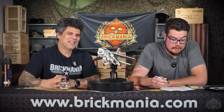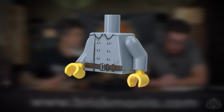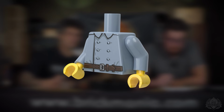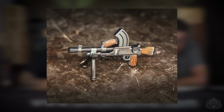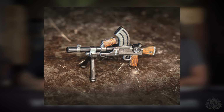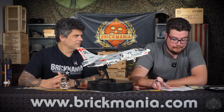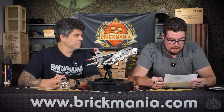Then we got a couple of torsos as well, World War I German infantry torso and the World War I French rifleman torso. Both of those will be available, getting ready to ship, and then a perfect caliber Brick Arms Bren gun as well, which is an update because the previous one was printed on gunmetal. This one is printed on black. Yes, so not the same. New. Did I miss anything?